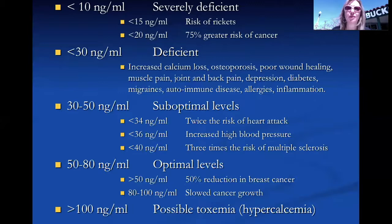So if you have a vitamin D level that's less than 10 nanograms per milliliter, you would be called severely deficient. And you have a risk not only of rickets, but if that level is less than 20, your risk of cancer is about 75% increased over somebody who has a level that's above 20. So in that range, it totally makes sense to call that severely deficient and say, okay, this is not all right. We want to bring this level up into a range that's more safe for the person.